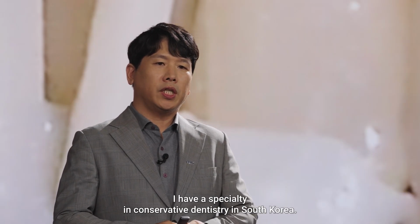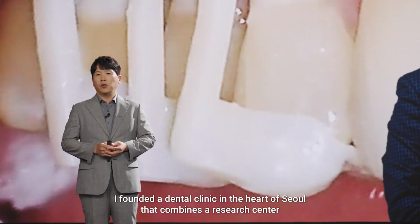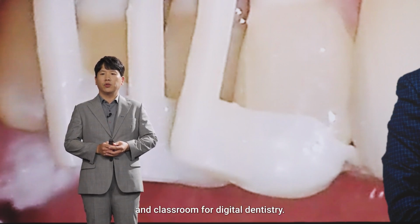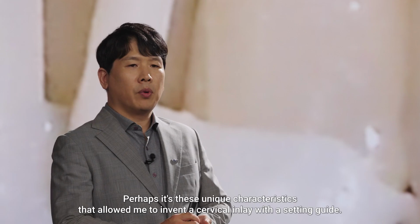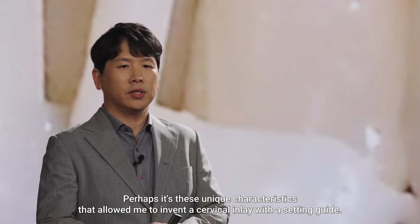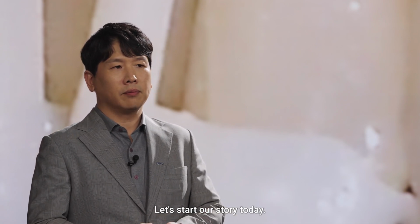I have a specialty in conservative dentistry in South Korea. I founded a dental clinic in the heart of Seoul that combines the research center and classroom for digital dentistry. I love machines and software, so I learn easily and enjoy improving them. Perhaps it's these unique characteristics that allowed me to invent a cervical inlay with a setting guide. Let's start our story today.